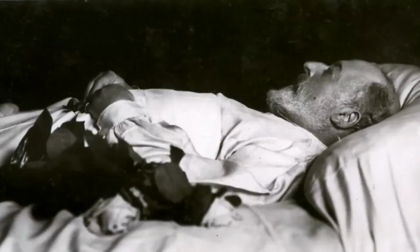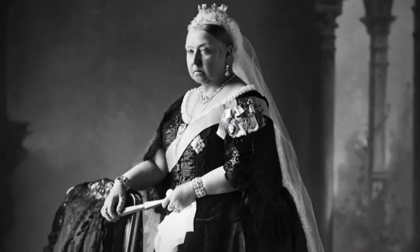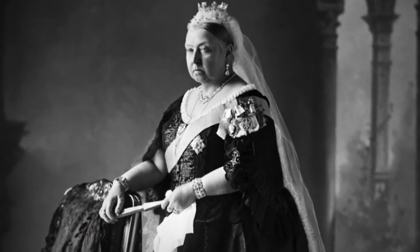I think the biggest rebellion Edward VII could ever make against Victoria and her vision of the moral monarchy was to have his mistress at his deathbed in Buckingham Palace.